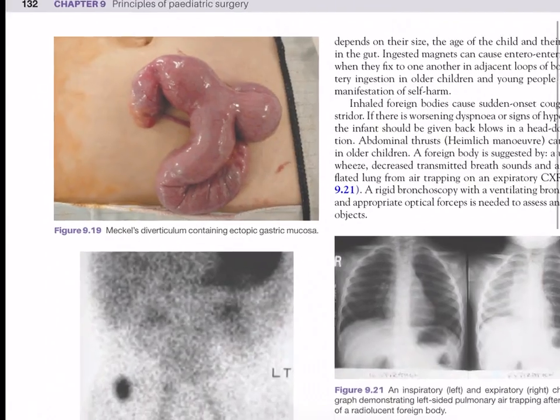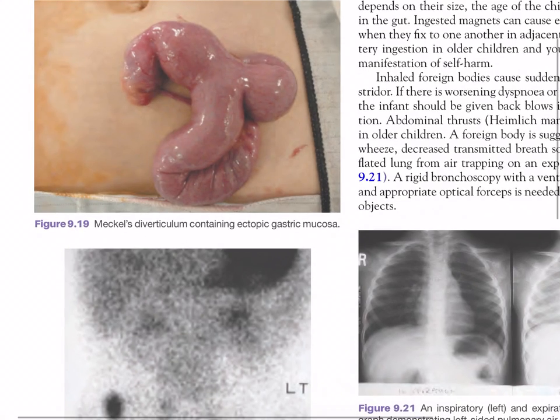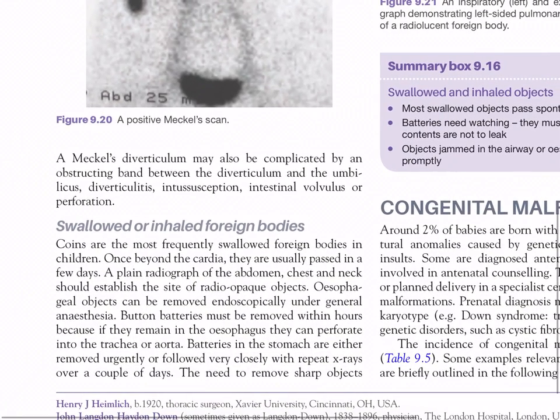Over here we can see figure 9.19, Meckel's diverticulum containing ectopic gastric mucosa. A positive Meckel's scan. Meckel's diverticulum may also be complicated by an obstructing band between the diverticulum and the umbilicus, diverticulitis, intussusception, intestinal volvulus, or perforation. Swallowed or inhaled foreign bodies.